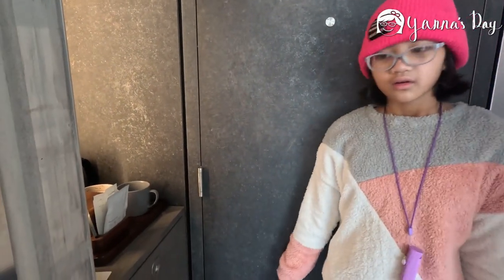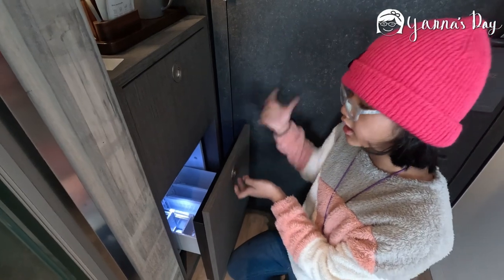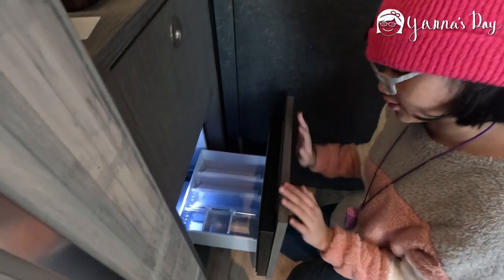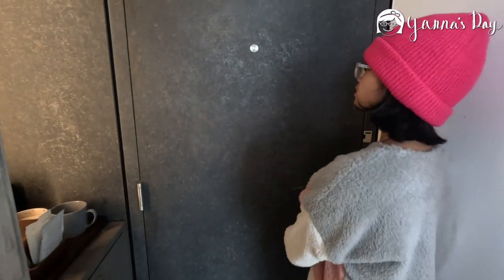Oh yeah, okay, I forgot about something. Oh, thank God I got it open. Oh wait, here is the refrigerator. Yes, this is a refrigerator. It's really hard to open, so we don't put anything in it. So yeah, that's pretty much it.